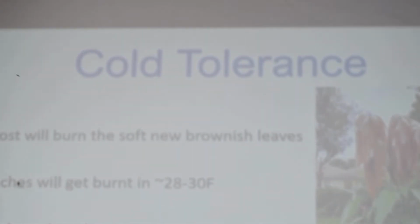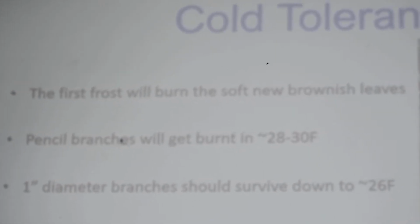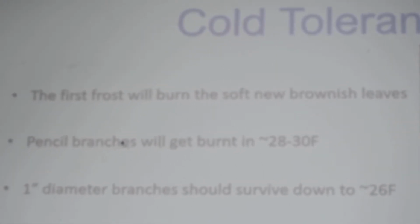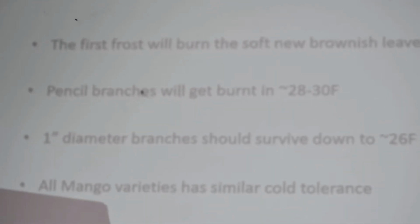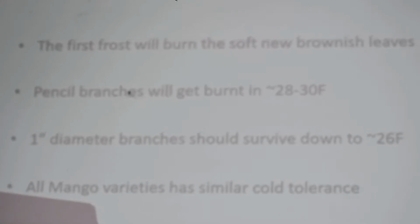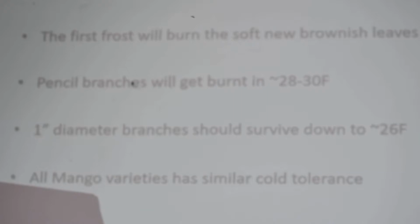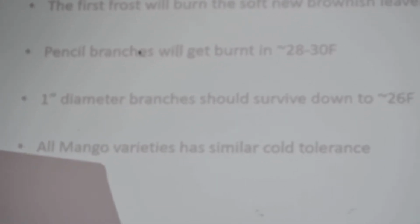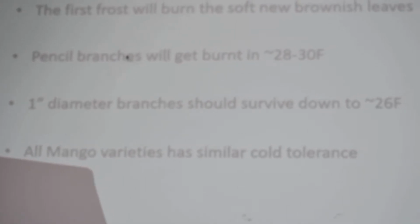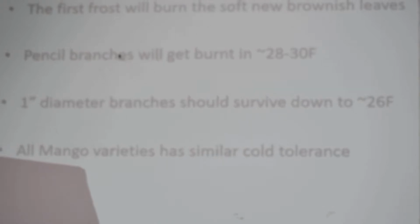Now, the cold tolerance of mangoes. When winter comes, the first frost will burn the new brownish leaves. Pencil branches will get burned at 28, 29 degrees, and 1-inch diameter branches should survive down to 26. All mango varieties have similar cold tolerance. There was a rumor that some varieties are more cold tolerant, but it's just a rumor. It's not true.